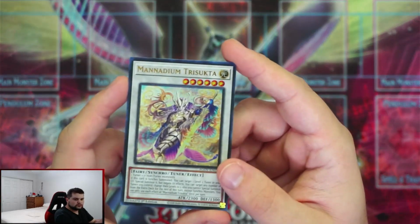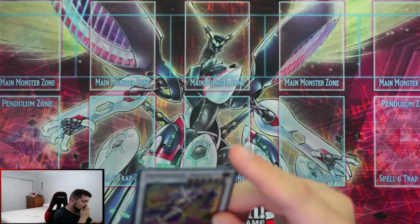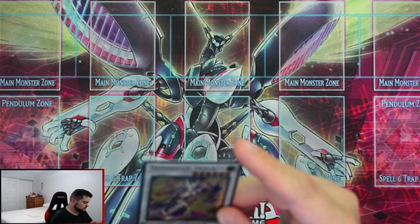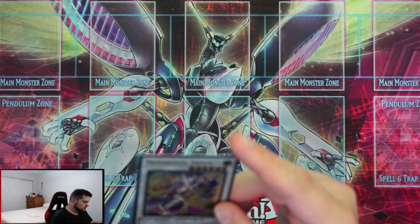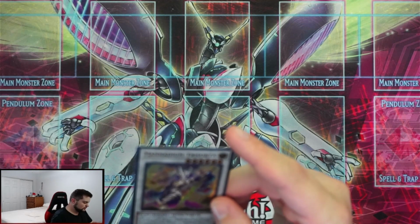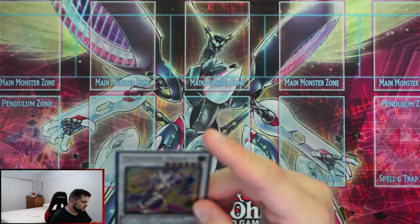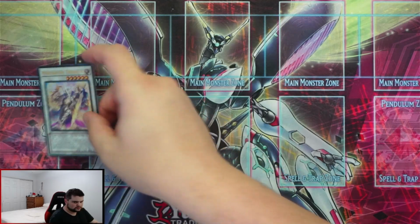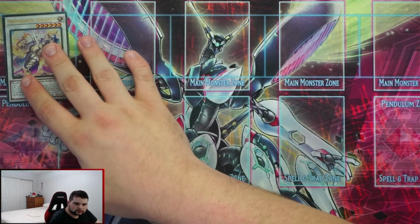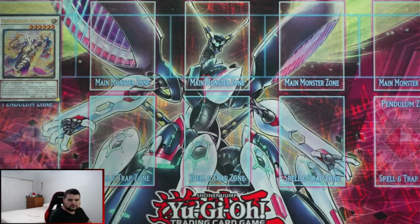Madame Tristuka. If this card is synchro summoned, you can target one level 2 tuner monster in your graveyard, special summon, but negate its effects. You can target any number of tuners you control, change their levels to level 2. Also, you cannot special summon monsters from your Extra Deck for the rest of the turn except synchro monsters. Huh, interesting. Very interesting card. Put that right there. Perfect. Not a bad first pull, if I do say so myself.